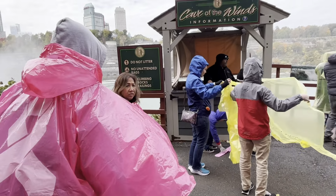We're getting organized again. People are recycling their ponchos so they can do the Maid of the Mist and the Cave of the Winds. We don't have to use two ponchos for both. You can recycle the other one. Just to let you know, on the Canada side, they have a funicular train that goes down the side of the hill to catch the boat. But we're not on the Canada side today. We're on the American side.